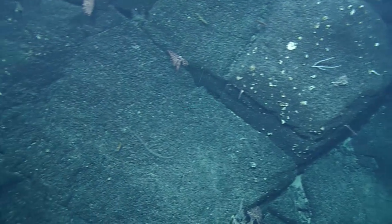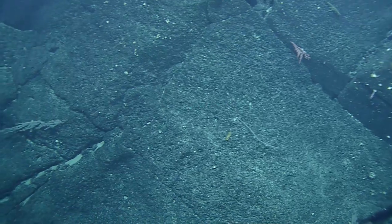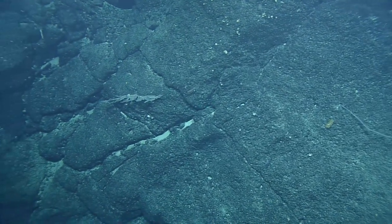The current is definitely strong coming from the port side of the vehicle. So that's probably why we're seeing a lot of the animals we're seeing here.